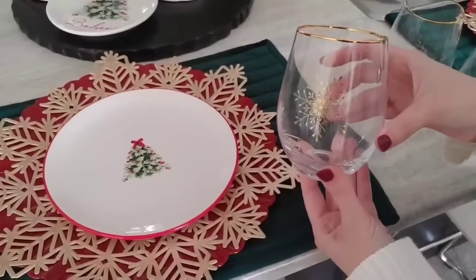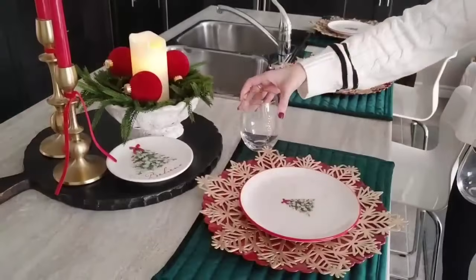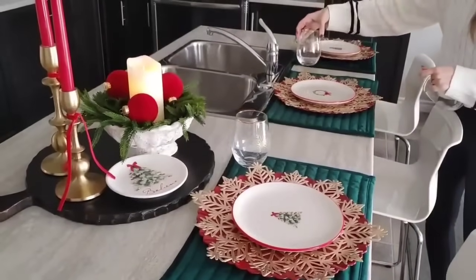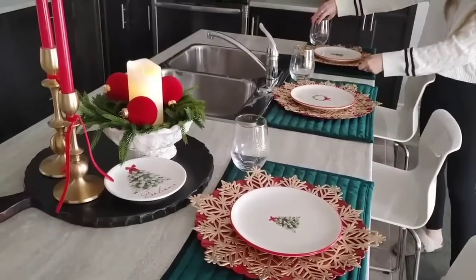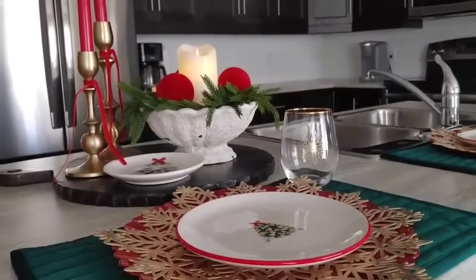These gold rim glasses with the snowflakes are the final touch for this space. I did purchase these at Walmart. They were so inexpensive, only a few dollars each. And I think they add such an elegant, classy feel to this area. And I cannot wait to use them all Christmas season.